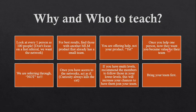Now, not all of them are going to be interested in your product, and that does not matter. Okay, you are still going to help them the same, and the reason why is because you are going to get flooded with a lot of people that are going to come to your product. So there is a spelling error there, but if you do take the presentation, you can change that. So what we are essentially doing is we are referring through them, not to them, okay? So we refer through, not to. We don't refer to a prospect, refer through a prospect. So we are going to show value to that one person, and that one person is going to bring us all we need.